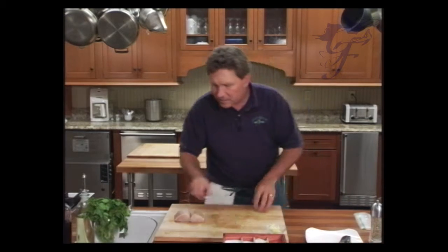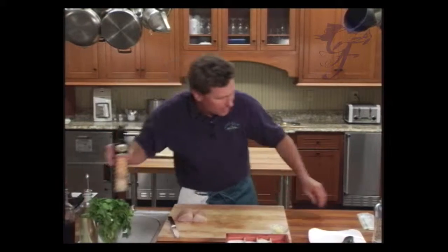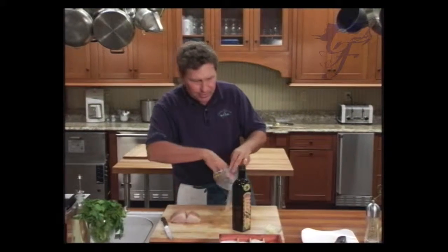Our marinade is going to include extra virgin olive oil, about a half a teaspoon of garlic, and a half a teaspoon of ginger. And we're going to use our trusty Ziploc bag to actually do this.